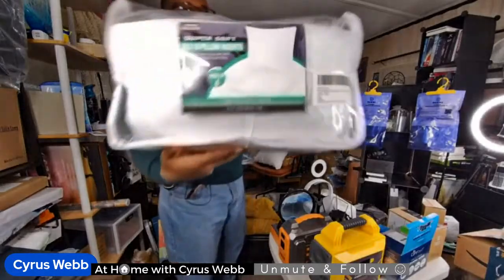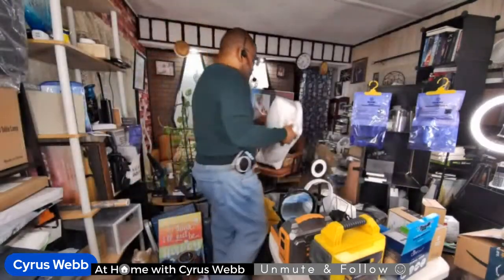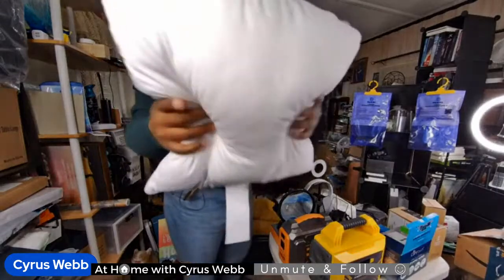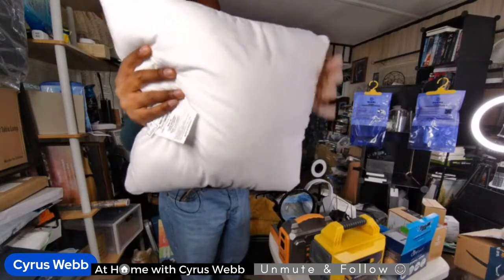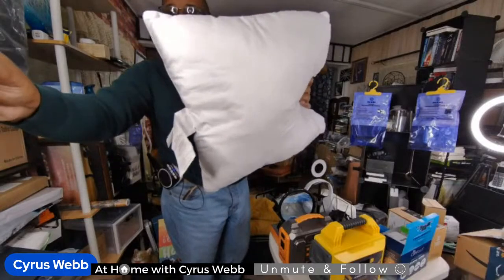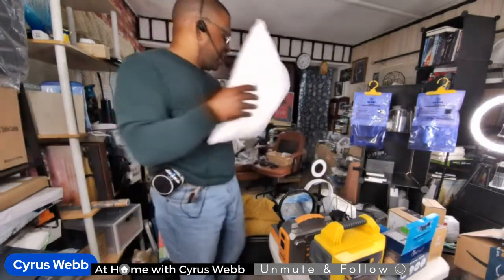And again, you do get four of these from Utopia. Again, 18 inches by 18 inches. When you take them out of the packaging, this is what they look like here. You can see nice and fluffy. And then all you have to do is put your pillow cover on top, and you're all set to go. So again, these are from Utopia. You get four of these for $24.99.